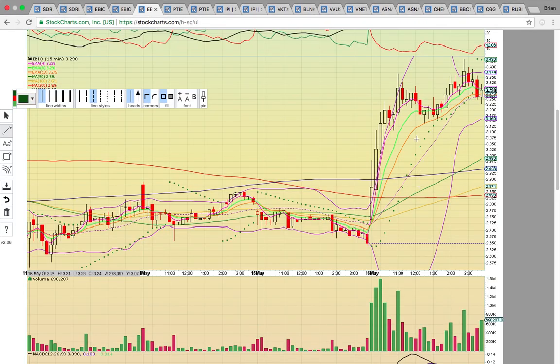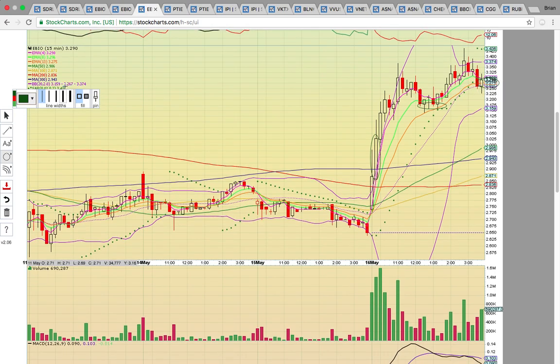Okay, if you look at the 15-minute chart for EBIO, you can see it busted out above the moving averages today, and getting above this 300 simple moving average was super bullish. It was able to hold the EMA 13 on the dip, and into the close, it did close above that middle Bollinger Band. You want to see that level hold tomorrow at 327. As long as that's holding, that's going to signal more upside.